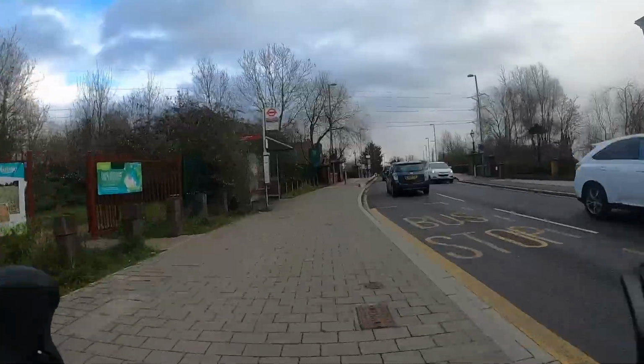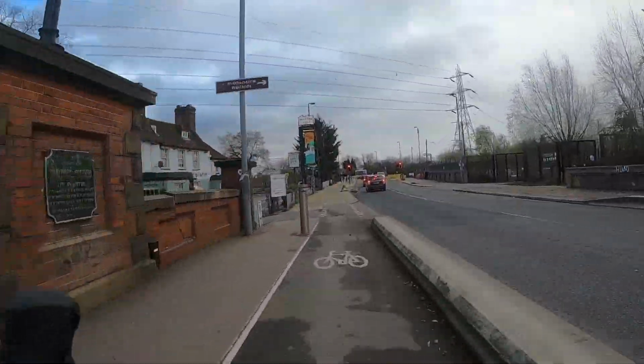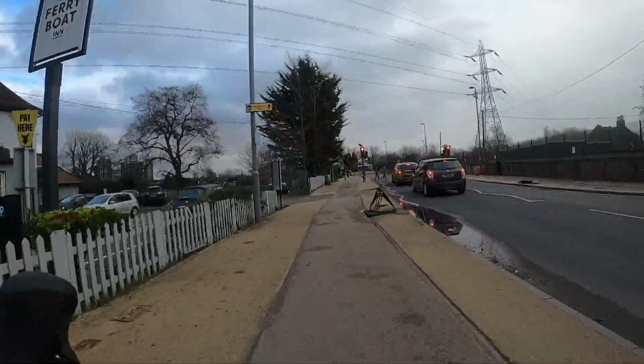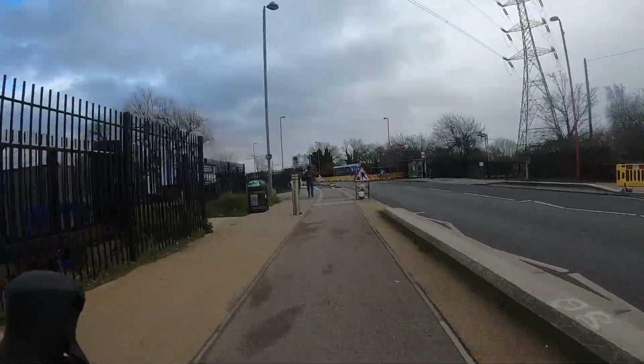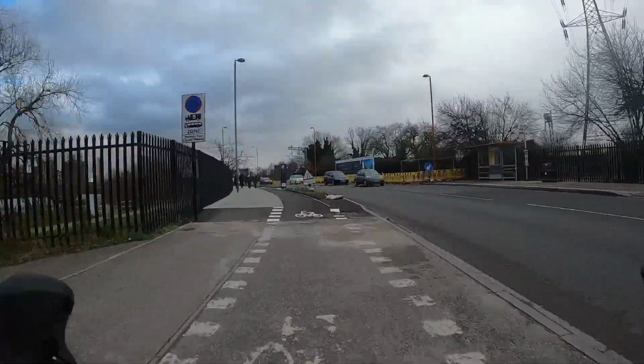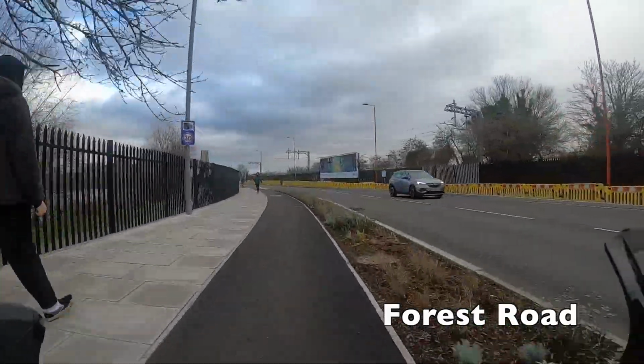We'll be making our way on a mixture of quiet streets in low traffic neighbourhoods and also some great protected lanes alongside main roads. Now these red lights here, they don't apply to us. They only apply to the main carriageway, and that's because the cycle track passes on the left hand side next to the pavement. And very nice cycle tracks they are too.